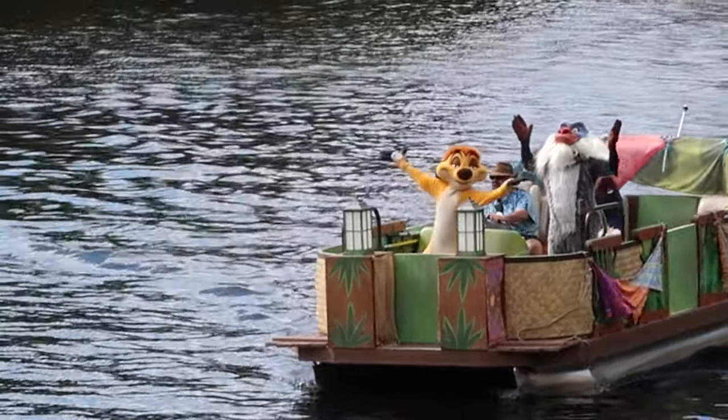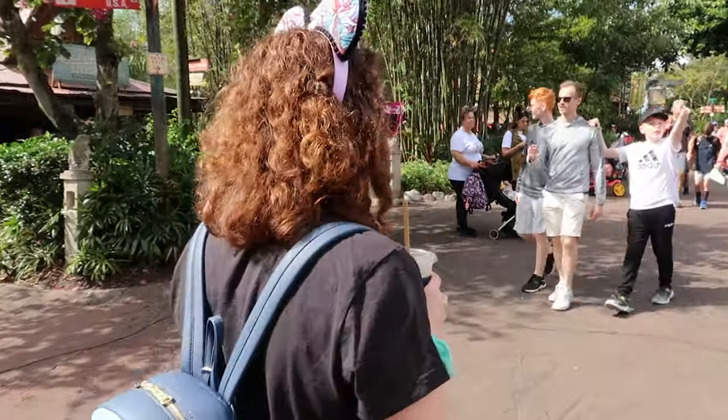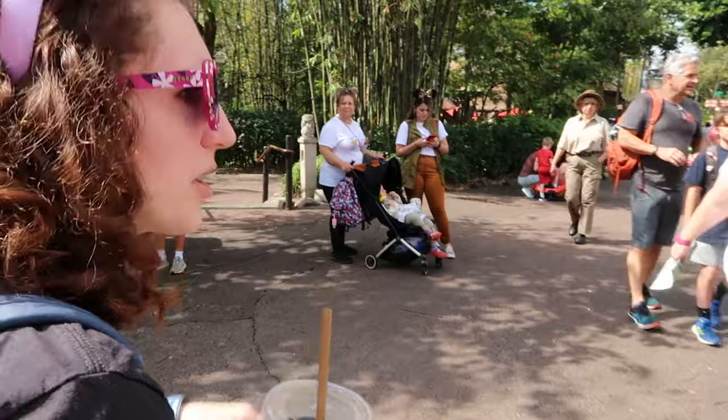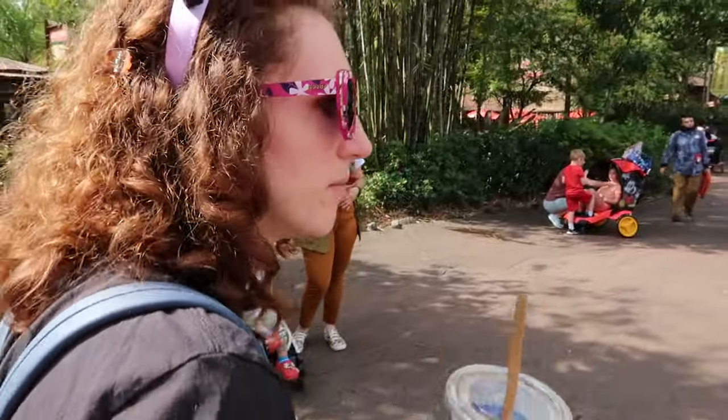Katie just stopped off for her morning coffee, so she's feeling revitalized. Is it Joffrey's? Yeah, it's the fairy tale latte, so it's espresso, dark chocolate syrup, coconut syrup, milk.